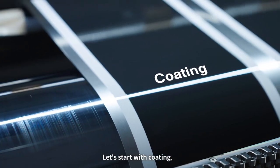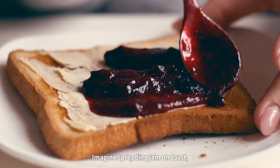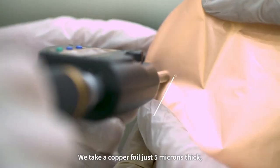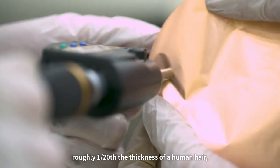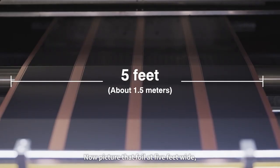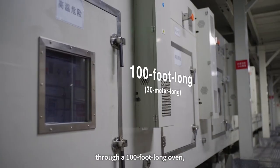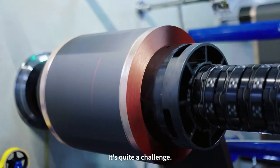Let's start with coating, one of the most crucial steps in making battery electrodes. Imagine spreading jam on toast, but on a microscopic scale. We take a copper foil just 5 microns thick, roughly 1/20th the thickness of a human hair, and coat it with a 100-micron layer of slurry. Now, picture that foil at 5 feet wide, moving at 330 feet per minute through a 100-foot-long oven, complete with varying temperatures and airflow. It's quite a challenge.